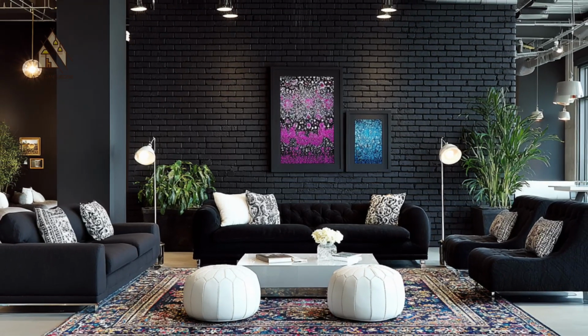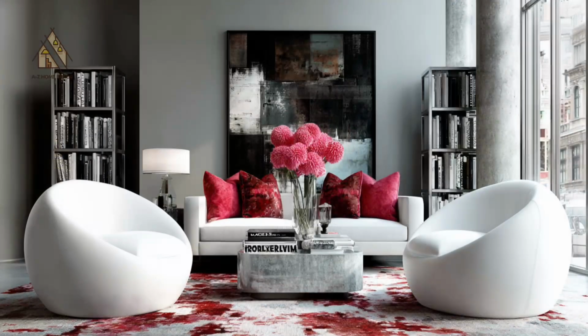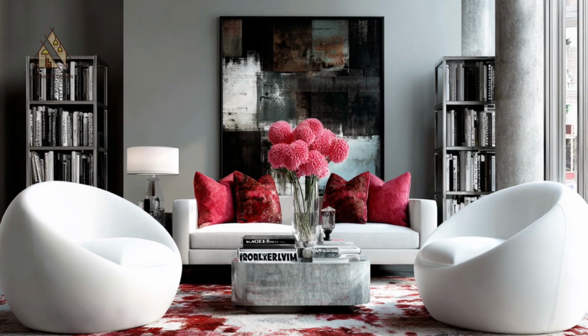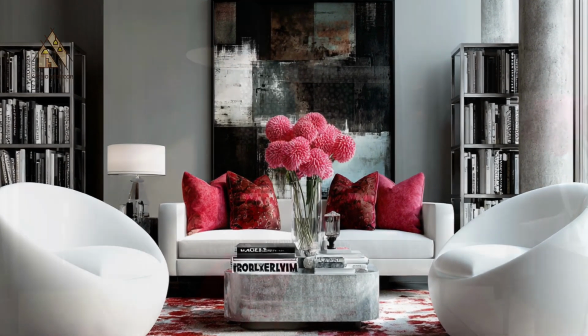Let's imagine a living room, neutral walls, black furnishings, and fuchsia throw pillows or floral arrangements. The space feels rich, balanced, and intentional. Fuchsia isn't overwhelming the senses, it's guiding the eye with elegance.